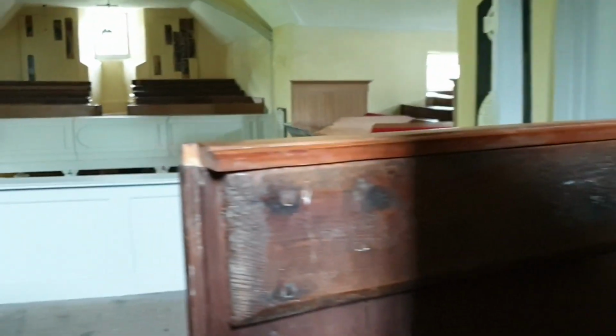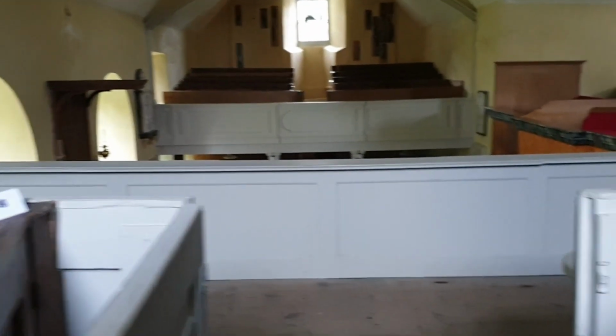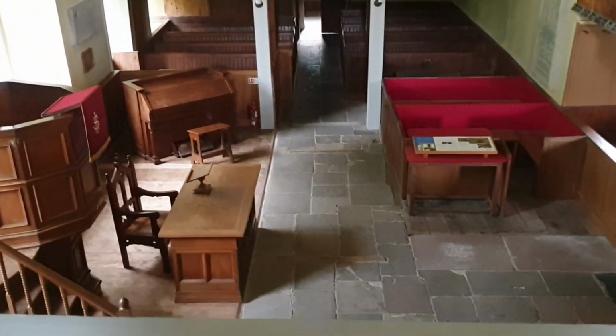The interior is fascinating. There are box pews dating from the 18th and 19th centuries, which have been made from reused painted panels. In fact, most of the furnishings are complete and authentic to the building. There are 3 galleries, also known as lofts, which date back to the 18th century.